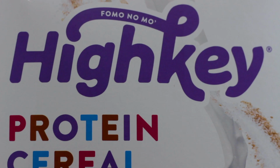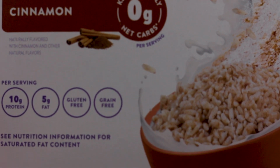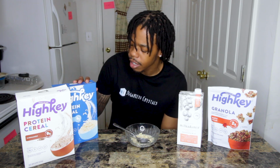So the cinnamon, they also have a cocoa flavor. The cinnamon, if you're a cinnamon lover, yeah, go for it, because they're far more spicy than sweet. They're not like Cinnamon Toast Crunch, but these are definitely frosted Rice Krispie treat. To me, they have a frosted Cheerio taste.